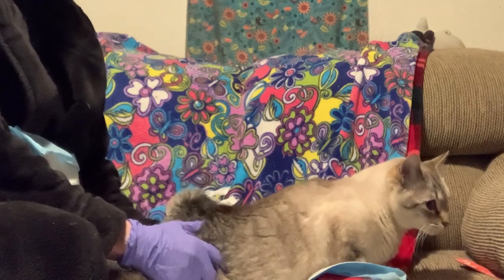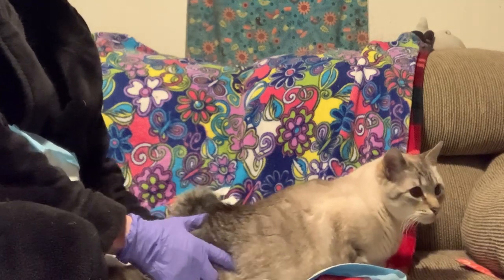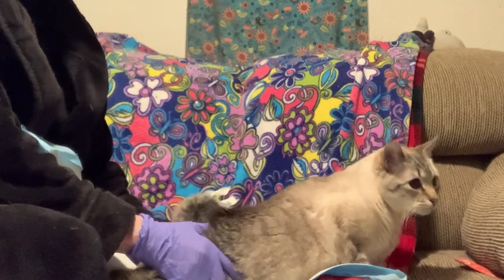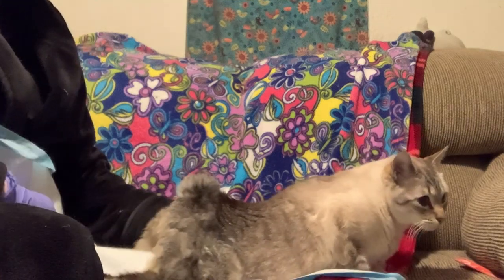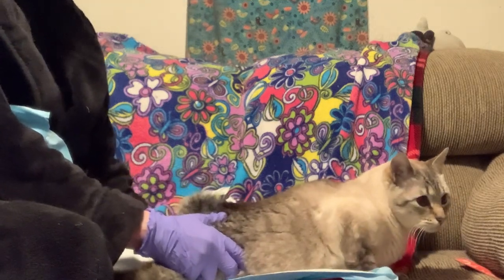What I do is I find where his bladder is, which is on this left side, and it floats around, so I've got to make sure I have it in the right position. And I press very gently on his bladder, and it comes out. I like to use the pee pads because it lands right on there, and it keeps him dry too while we're doing this.